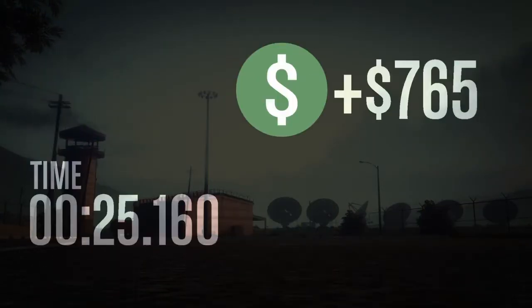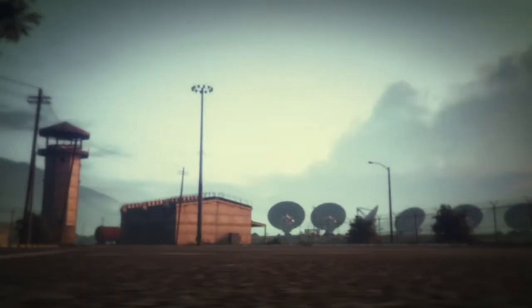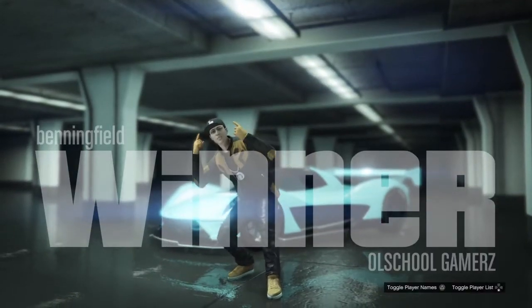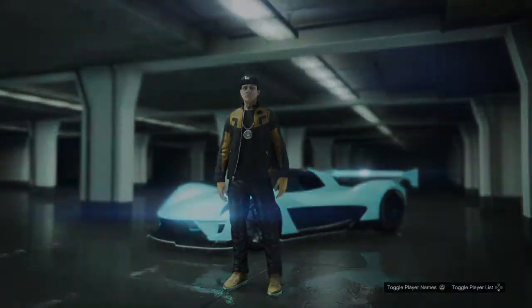I got 25.16, so that was 0.4 of a second, almost half a second faster around that one lap. That'll make a big difference in a long track when you start getting into S curves and stuff. Now we'll check out the 811.